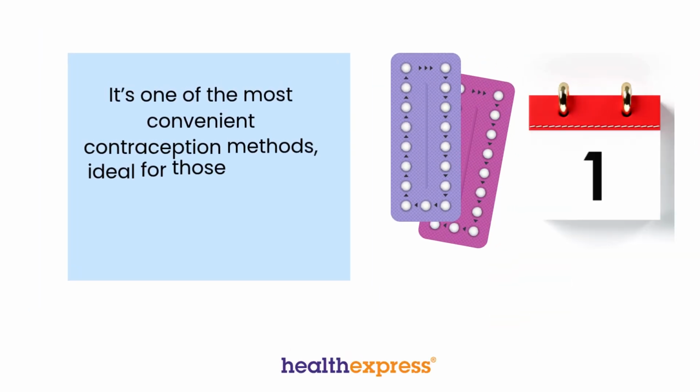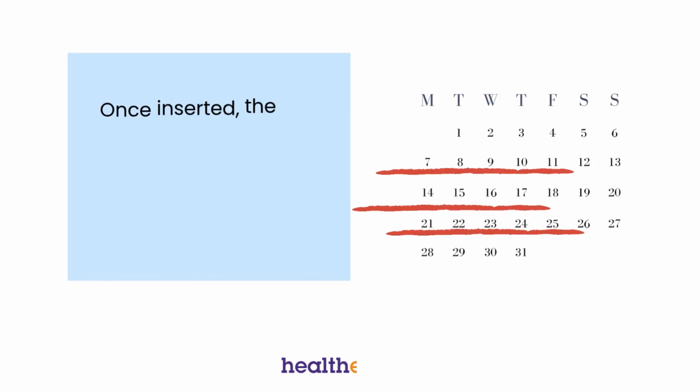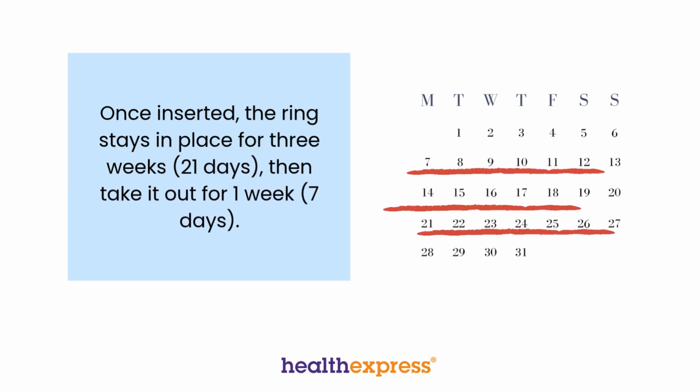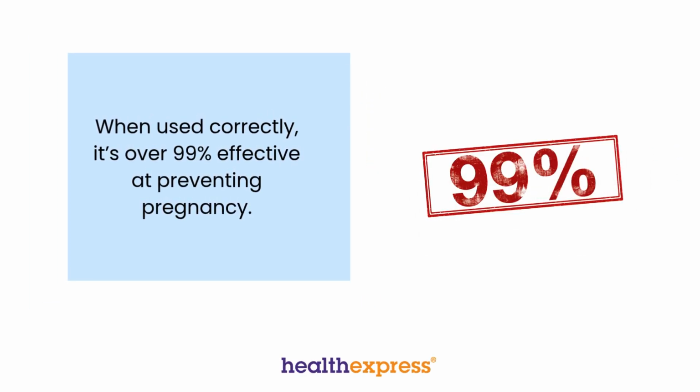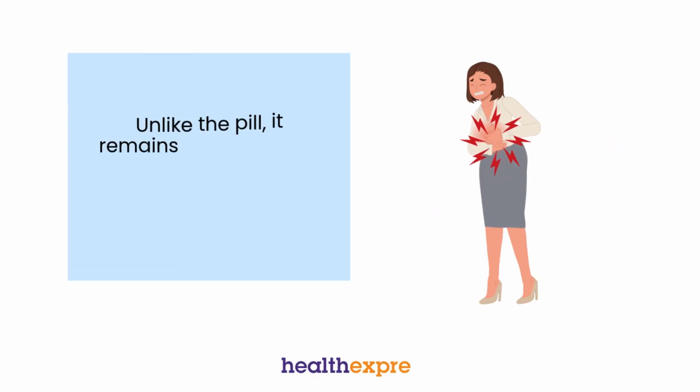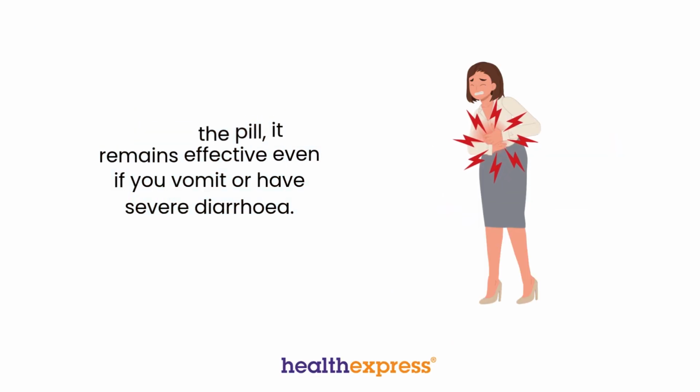It's one of the most convenient contraception methods, ideal for those who find it hard to remember to take a daily pill. Once inserted, the ring stays in place for 3 weeks, then take it out for 1 week. When properly inserted, the ring doesn't cause discomfort and won't interfere with sex or daily activities. When used correctly, it's over 99% effective at preventing pregnancy. Unlike the pill, it remains effective even if you vomit or have severe diarrhea.